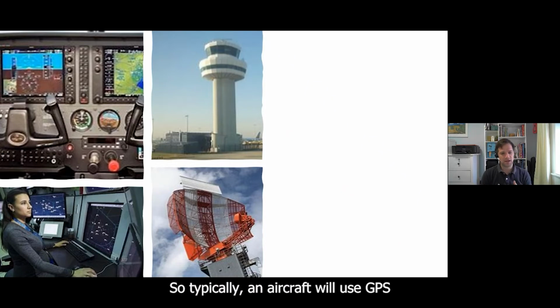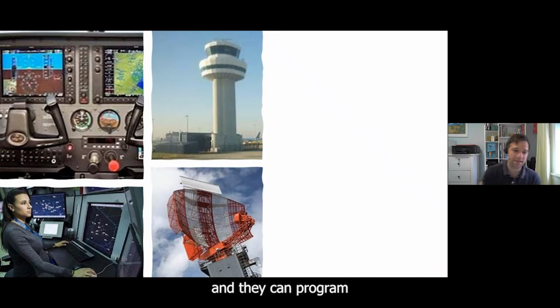Typically an aircraft will use GPS or satellite navigation. It's very much like the sat nav that you might find in your parents' car, except it's built for aeroplanes. So instead of having a map of the roads on the ground, it will have a map of the skies and tell pilots where to go. They can program their satellite navigation system to tell them what to do, and it will tell them where to go. That's predominantly the system used by pilots today.